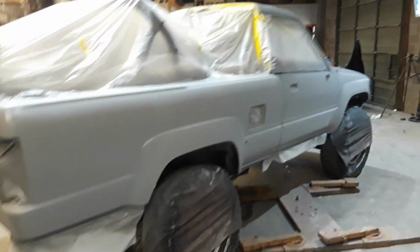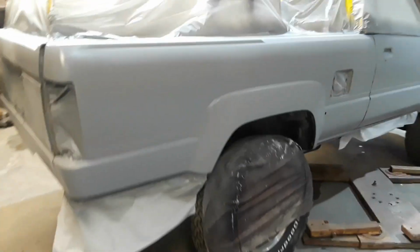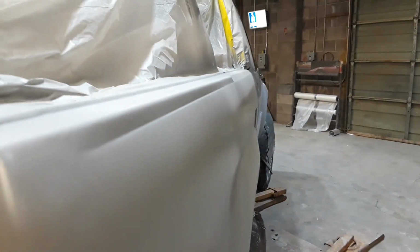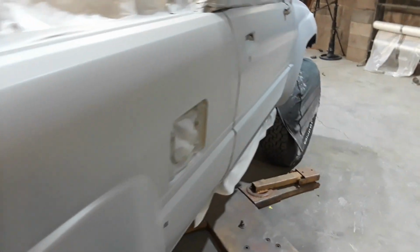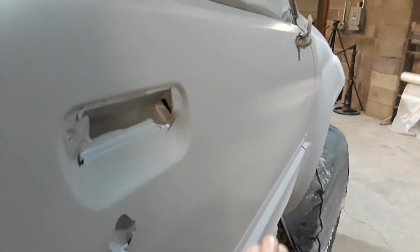This is a first coat of primer on the 4Runner, and you can really start to see why I take my time at it. There's that body edge. I got that body line all back. Got this all taken care of. But then when you look down these door lines, I'll just be able to take a stick on a block and just block that out.